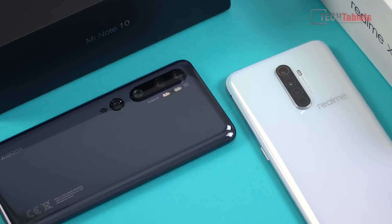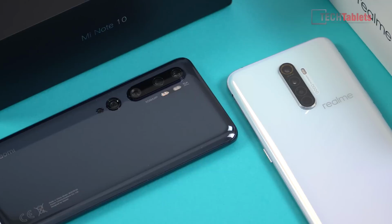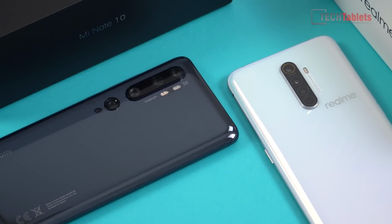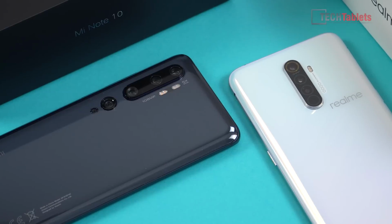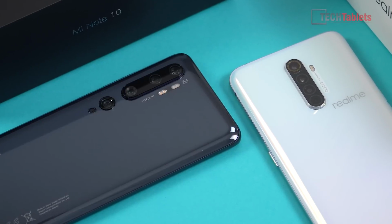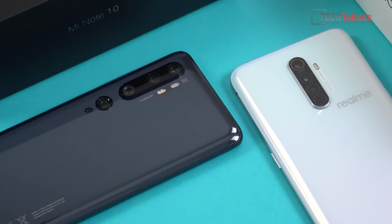Image stabilization, even in video as well, is better on the Mi Note 10 because it's got 4-axis optical image stabilization, whereas the Realme is a fixed 64-megapixel sensor. It doesn't have optical image stabilization, only electronic, and definitely the winner there with selfies as well is the Mi Note 10. The only area where sometimes in my comparison the Realme X2 Pro pulled ahead was some daytime shots capturing more detail and less clipping with bright colors, for example, flowers.